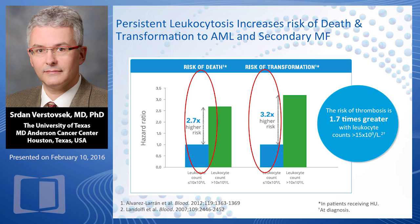In all these studies that I mentioned so far, the analysis was retrospective, and therefore the introduction of the leukocyte count as a prognostic factor for everyday management of patients of PV is not in place yet. We need prospective randomized studies to validate the significance of a leukocyte count for prognosis of these patients.